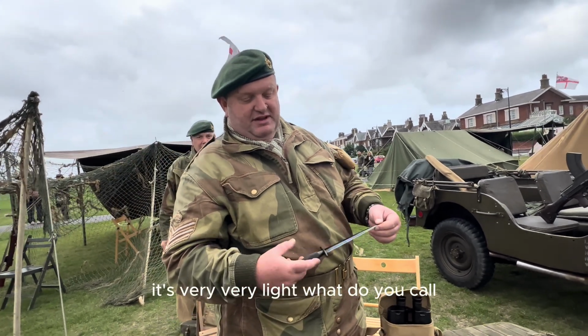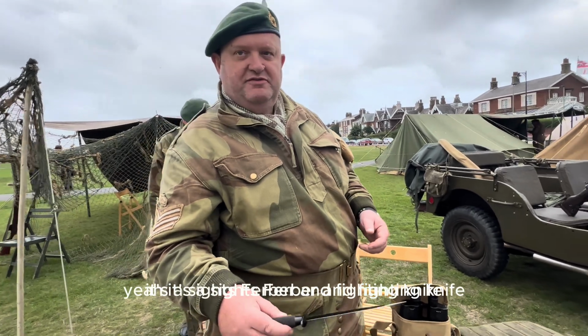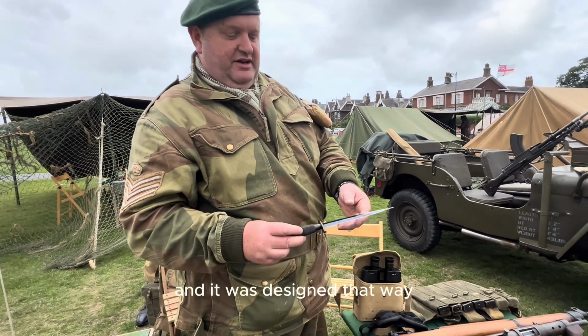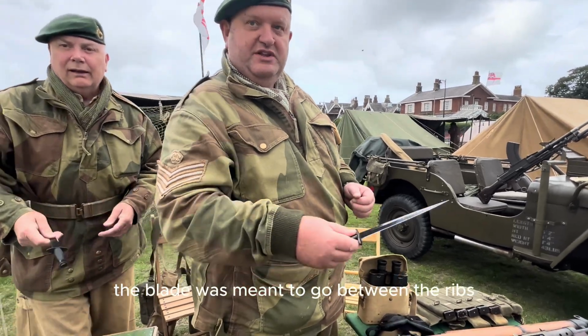It's very, very light. Is there any name for this knife? It's a Sykes-Fairbairn fighting knife. And it was designed that way because it's nice and slender. The blade was meant to go between the ribs.